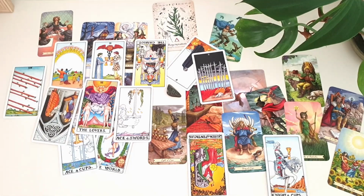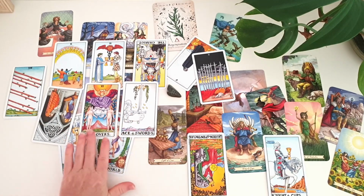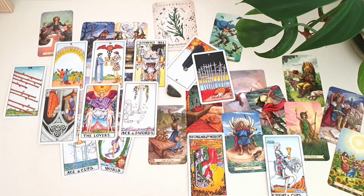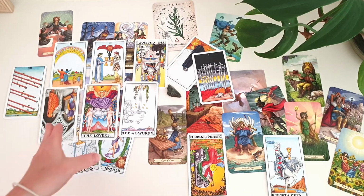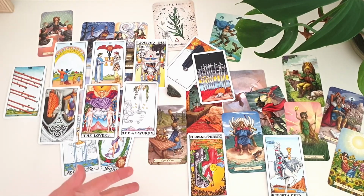Okay, so part number one, there definitely is some new communications, new ideas, new developments around relationships, partnerships, progression of families, if that's what we're looking at here. There is a reluctance within you to move on. We know that. But there is a point where you will, okay? So the point will come. And when the point does come, there's some really hopeful, opportunistic, wonderful things that are coming in for you. I have the Two of Cups, the Lovers.